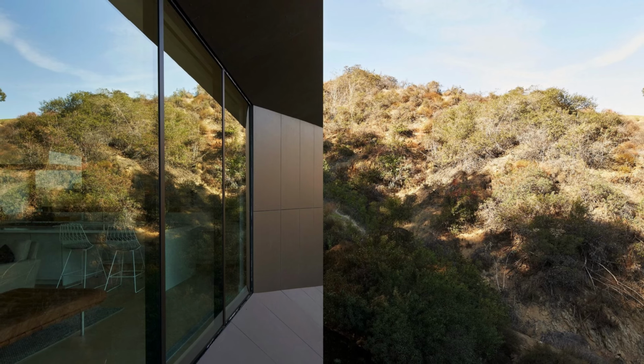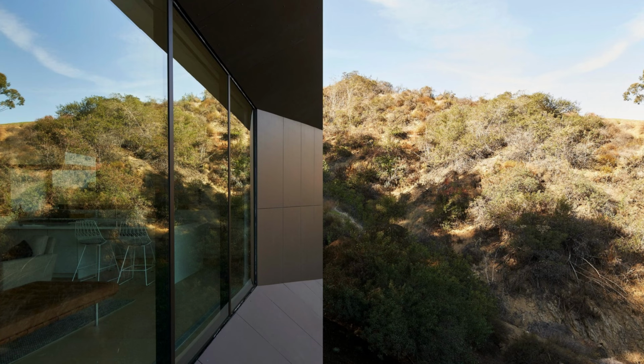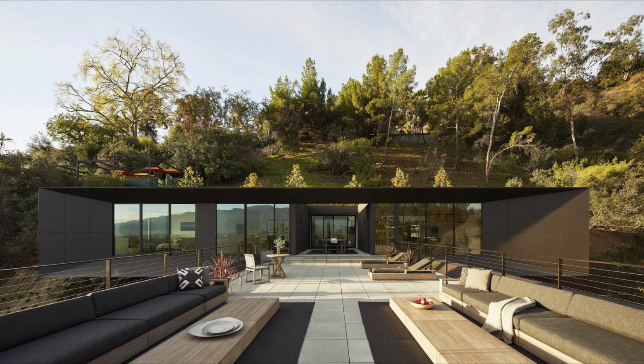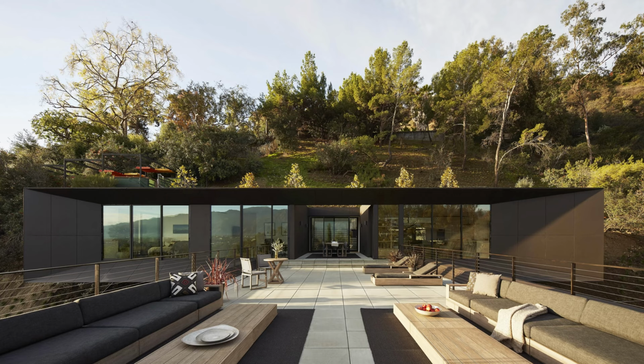It couldn't completely disrupt the slope of the terrain. It would have to balance privacy with the desired openness or transparency, creating naturally lit environments. In an urban and dense area, these were the challenges of the LR2 House project.